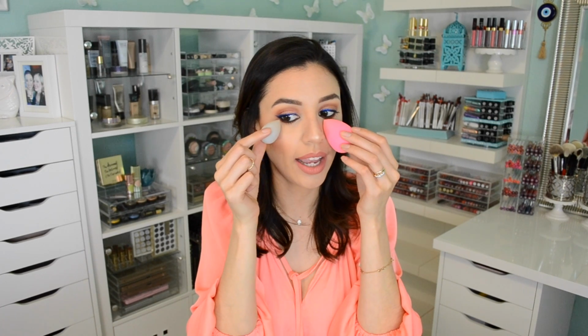This one is perfect for my under eye area. It's the exact perfect size. It's like made for my face. This is not. If I try to blend out my concealer, I'm going down into cheekbone area. Like, I'm moving into cheekbone territory, and sometimes I don't want to do that.